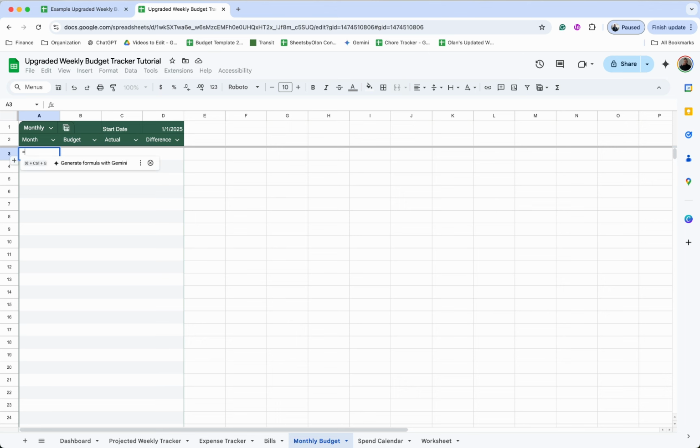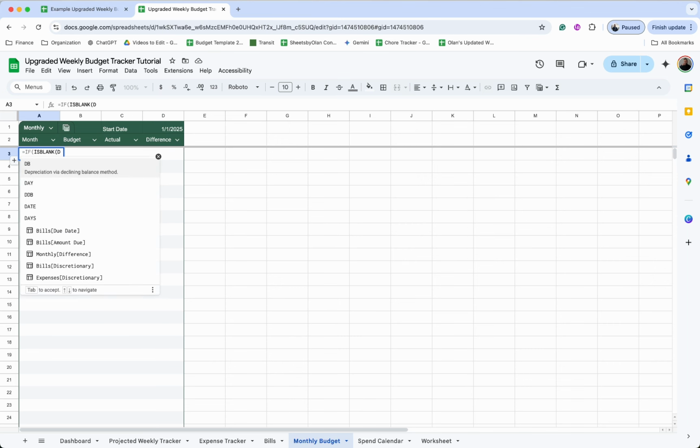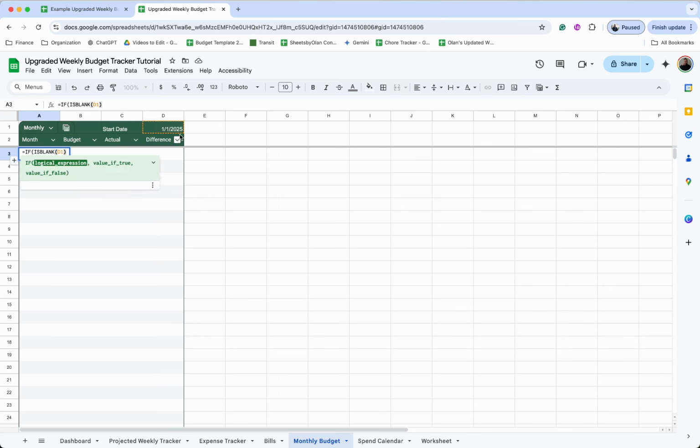So in cell A3, we'll type equals IF, open parentheses, ISBLANK, open parentheses, D1, close parentheses, and D1 is that start date right there. We'll put a comma, comma, so that way it's blank if D1 is blank. Otherwise, we're going to put EOMONTH, open parentheses, D1, comma, -1, close parentheses, +1, and we'll close the parentheses. So what this is doing is it's taking the last day of the month prior to this. So in this case, it is December 31st, and then it's adding one day to it, which is how we get January 1st.